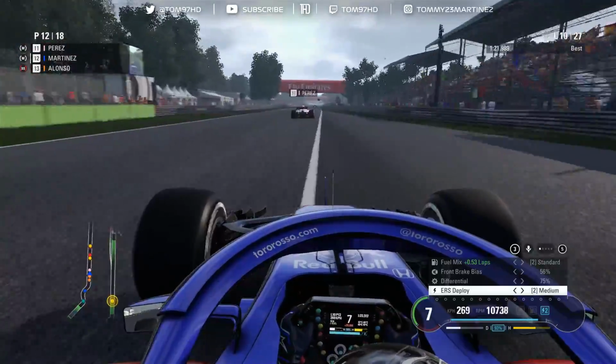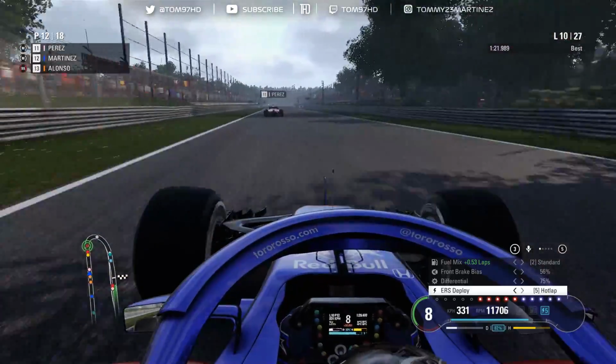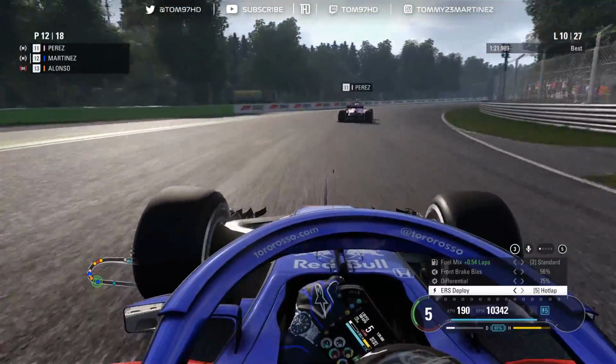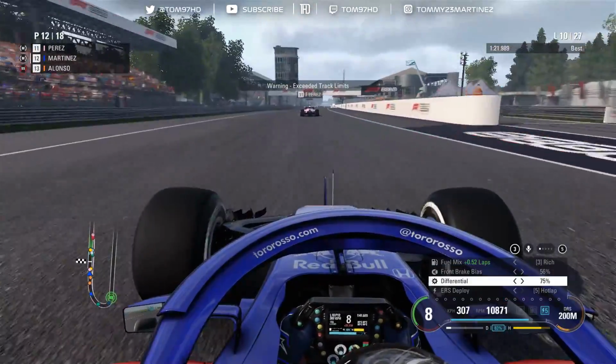Raikkonen has got past Sainz as we get a bit wide there. Let's just try and get the slipstream. I'm trying to get these tyres up to temperature. I'm just struggling to get these warmed up. I can maybe get Perez back on the home straight here. Understeer is really bad at the moment. Very bad understeer.